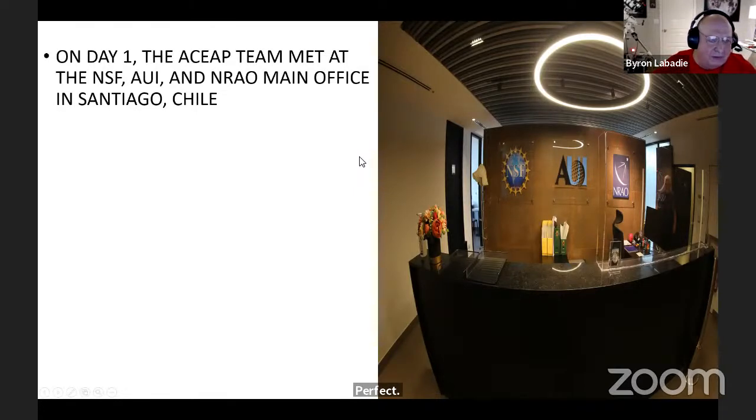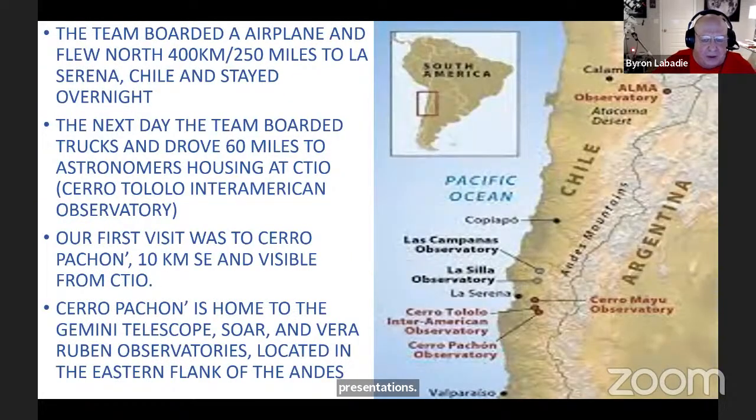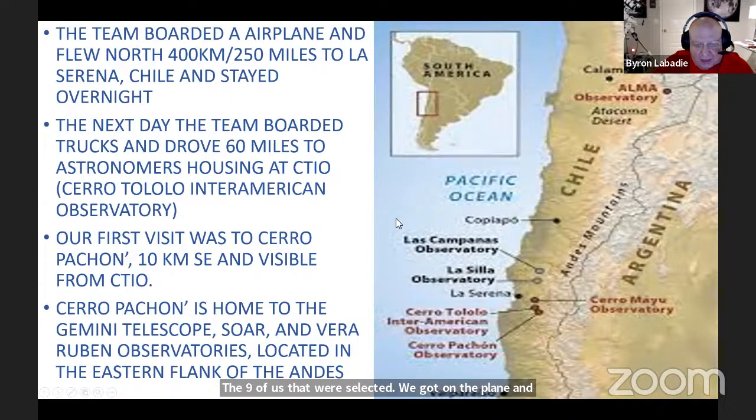Yes. Well, I've already described this. We met at the main offices. We were all given presentations, the nine of us that were selected. We got on the plane and we went to La Serena, which is about a third up from the bottom left. It shows Cerro Tololo and Cerro Pachón. We went first to the telescopes there.